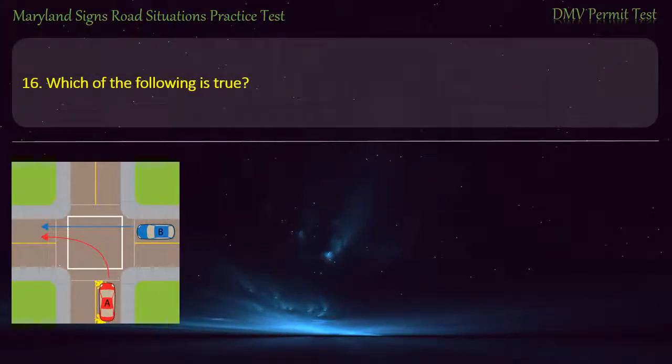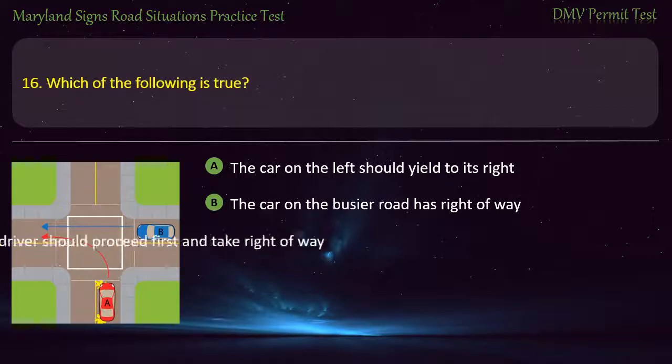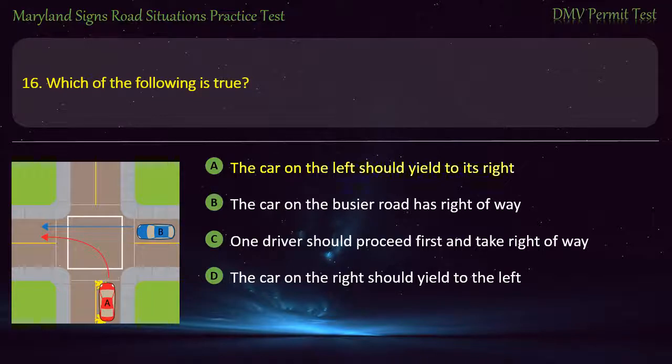Question 16. Which of the following is true? The car on the left should yield to its right. The car on the busier road has right of way. One driver should proceed first and take right of way. The car on the right should yield to the left. Answer. The car on the left should yield to its right.